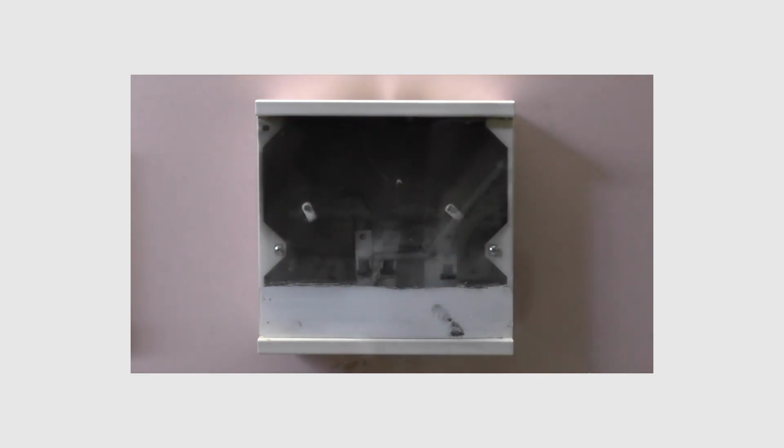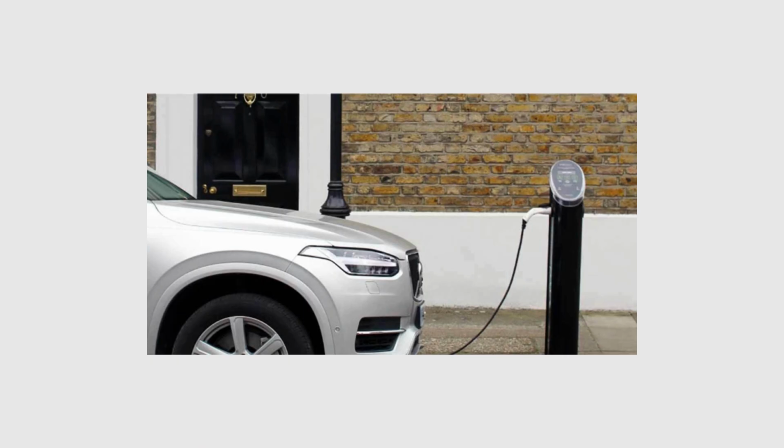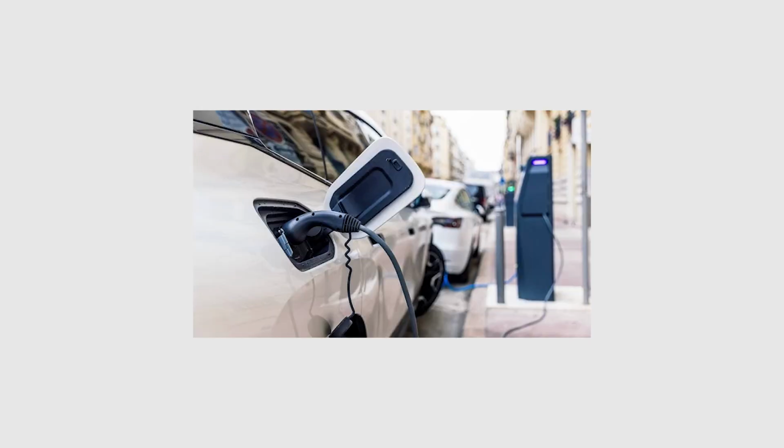The government has just announced £63 million in funding to improve the UK's EV charging infrastructure. But there's still a gap in safety, especially for people without driveways, relying on street charging or connected to older wiring systems. When cars are parked on the street and connected to a home, but earthed differently, the risk of electrical fault increases. And this can have serious consequences.